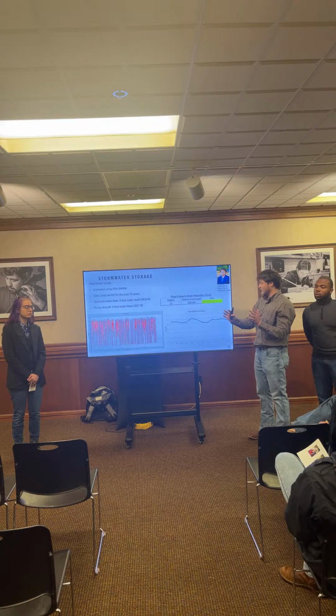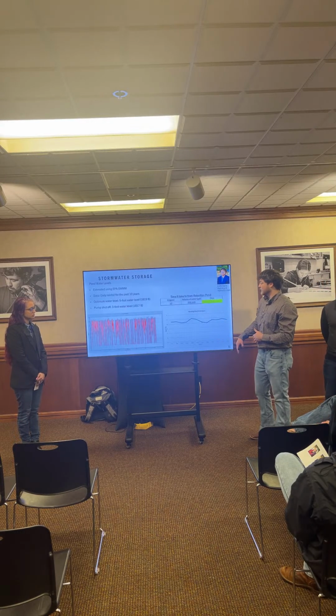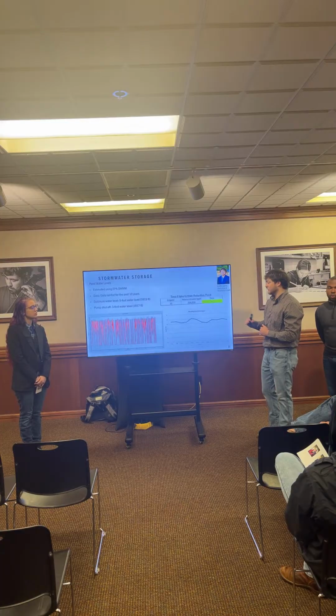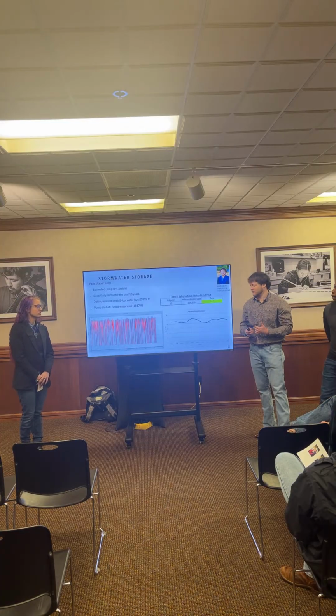And then we take an average of all of that and put it into this graph here on the right. What it shows is that the water level on average stays around 4.5 foot surface elevation, only dipping down during the dry months like in the summer.